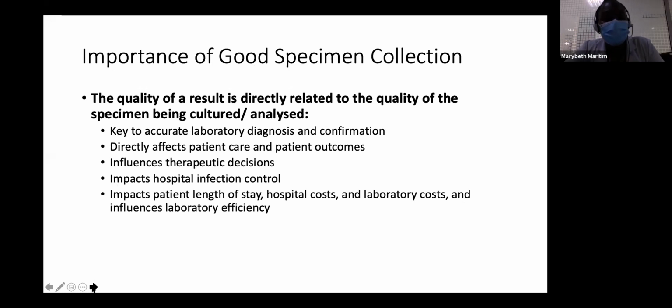So what's the importance of a good specimen collection? And this is really for us as clinicians who are using the lab. So if we expect a good quality of result, then we have to submit a good quality of specimen, because you don't want to send a sample to the lab and then they grow something and then they write in the report that this is most likely a contaminant. Because if it's a contaminant, you're not going to treat the patient for the contaminant. The contaminant means it's on the skin and you will not be able to treat the patient. So it means you'll have missed the opportunity to identify what is actually causing the infection in the patient. So a good quality specimen is key to accurate lab diagnosis and confirmation.